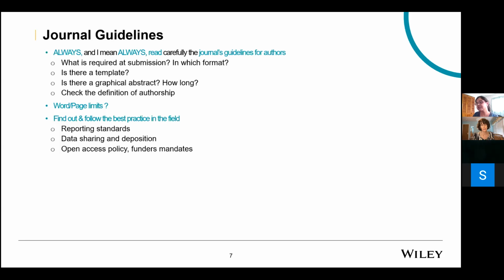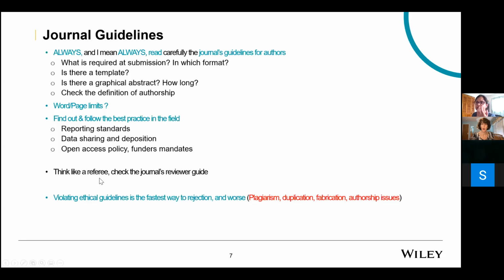So it is a good starting point, when you are preparing your manuscript, to also go through the guidelines of your candidate journals, especially to find out what the best practices in the field are, what the reporting standards are, what the data sharing requirements are, and so on and so forth. And this, as I've mentioned, like a referee, be your own reviewer.